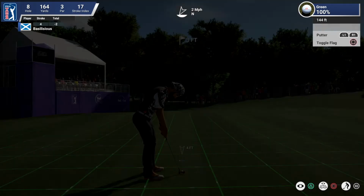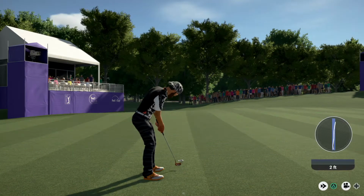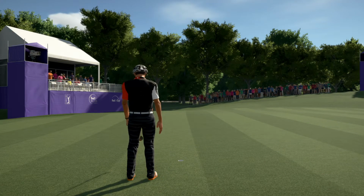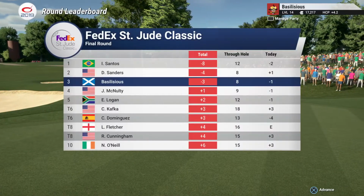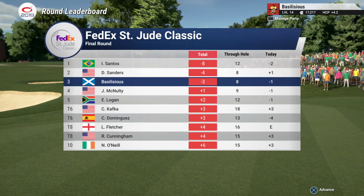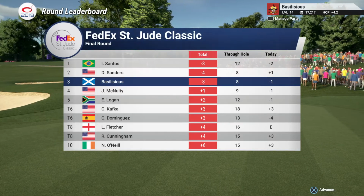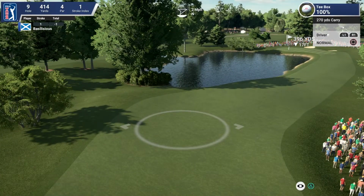And this putt is for bogey. That's annoying. And moving down to third place on the leaderboard after that one, so annoying. Five off the lead. Back behind Sanders. And on to the ninth hole. Ninth hole. I'm running out of holes. Honestly.